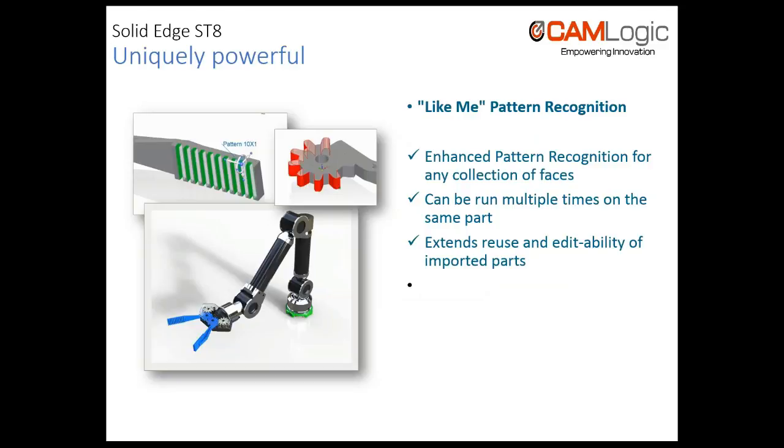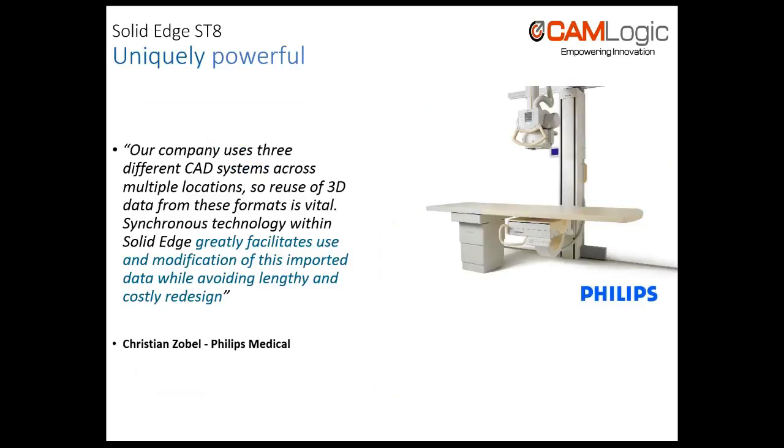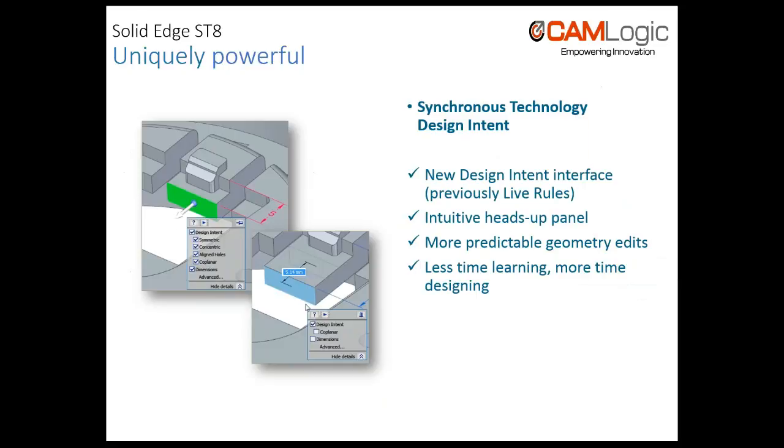The Like Me pattern recognition. The enhanced pattern recognition for any collection of faces can be run multiple times on the same part, extends reuse and editability of the imported parts. The uniquely powerful. Our company uses 3 different CAD systems across multiple locations, so reuse of 3D data from these formats is vital. Synchronous technology within Solid Edge greatly facilitates use and modification of this imported data while avoiding lengthy and costly redesign.